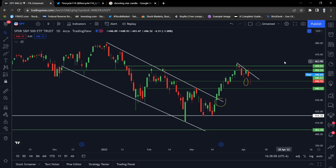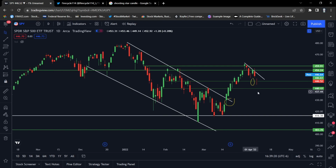So please, again, go on to TradingView. I do have a referral down below for TradingView. Chart these levels out, because it's not like I'm just randomly drawing them. These are respectable levels that I was talking about in yesterday's video. 440 is going to be the next level of support. This support alone, 446, we bounced off around 6 times, so this is a great level of support.